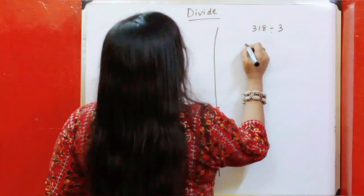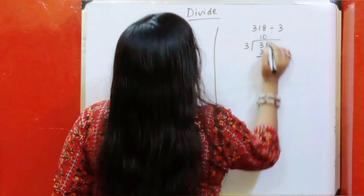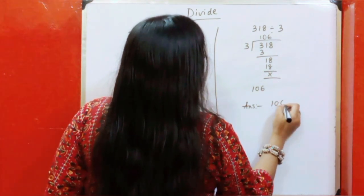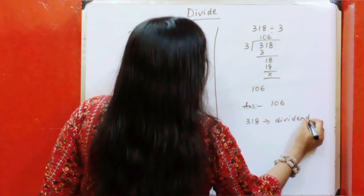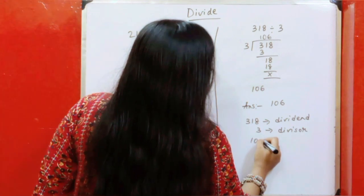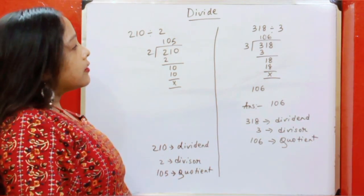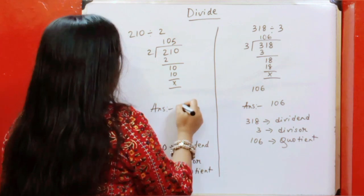Next one, 318 divided by 3. This is also divisible and the answer is 106. This 318 is called the dividend, 3 is the divisor, and 106 is called the quotient. And here also there is no remainder. 318 divided by 3 is 106. Answer 106.